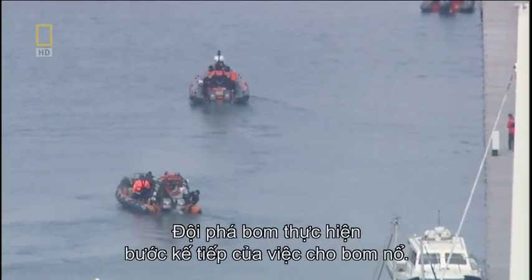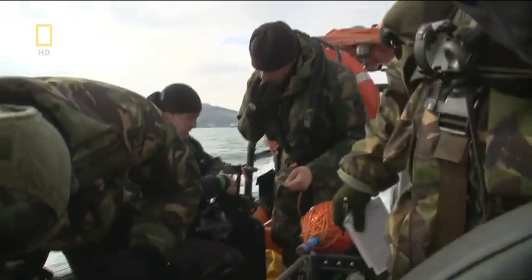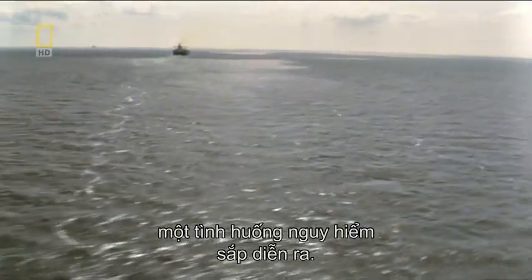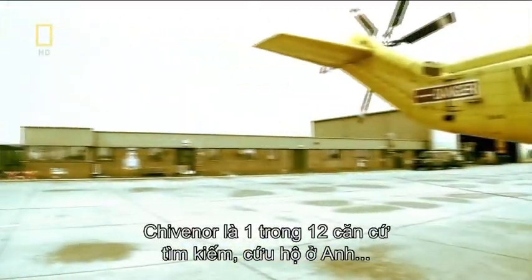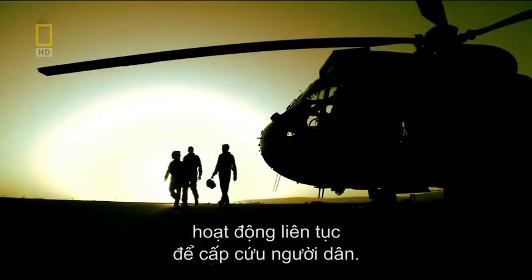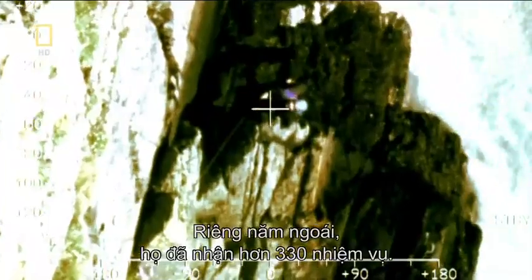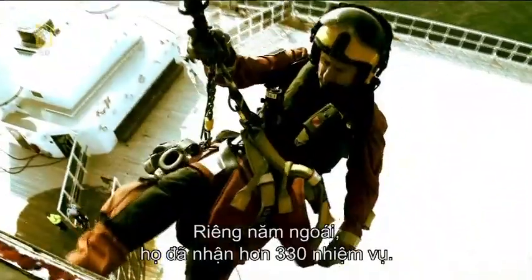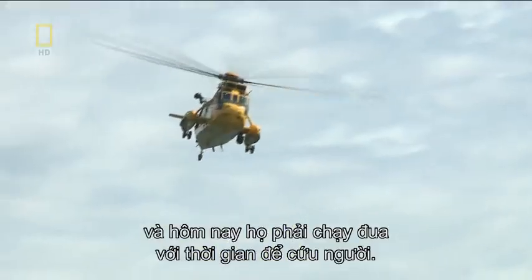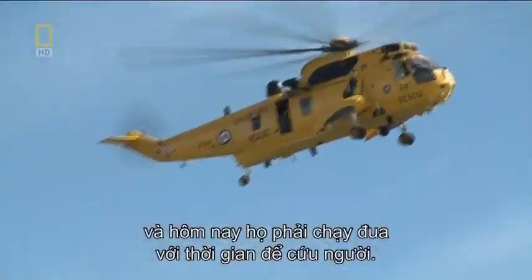The bomb disposal unit put into action the next stage of their detonation plan. 500 kilometres around the coastline, a life or death situation is about to unfold. Royal Marine Base Chivenor is one of 12 search and rescue bases in the UK on standby 24/7, dealing with civilian emergencies. Last year alone, they had over 330 call-outs. Today, winchman Tim Thompson is on duty, and a routine training exercise is about to turn into a race against the clock to save a life.